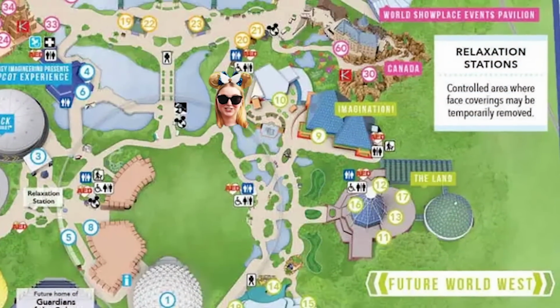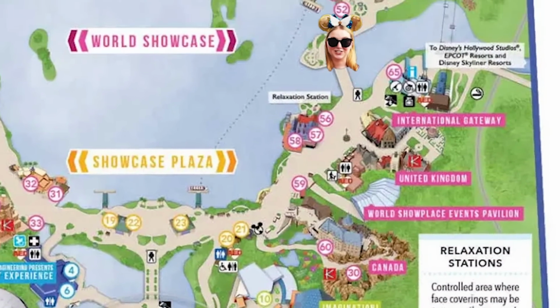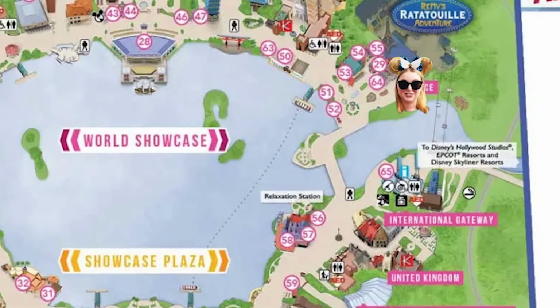So I was gonna finish off the land. I'm gonna leave. These wait times will stay low pretty much all day. So I'm gonna rush to Remy and see if it's actually that low. It might not be, but I'm willing to commit at this point. Bonjour friends, we have made it back here to France.